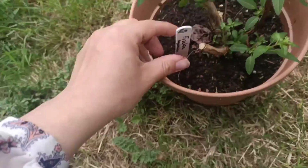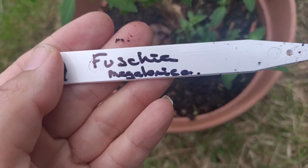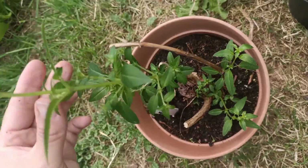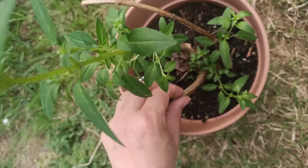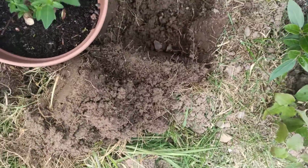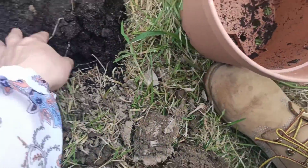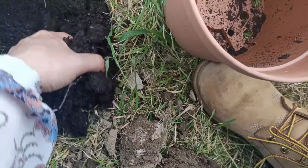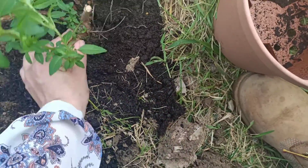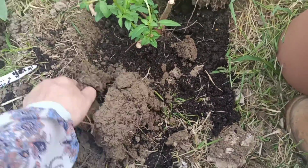I got, paid £3 for it, and there's this one here. Oh, nice pretty plants on there. Right by here. Okay, so let's see if I can get this out. Okay, so got some of that still in there, and that. So what I want to do is put that down like that, go around like that. That looks really pretty, and then some more hard soil on top.